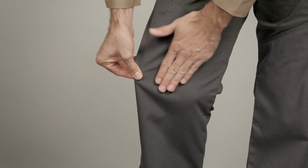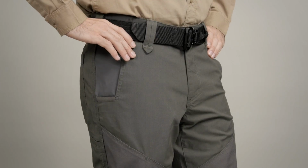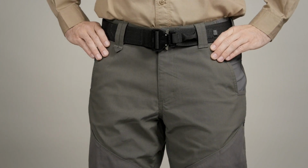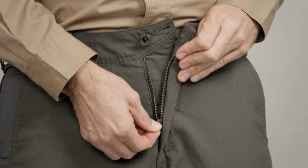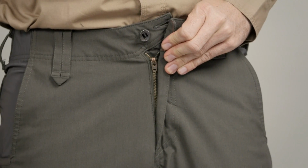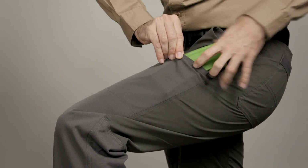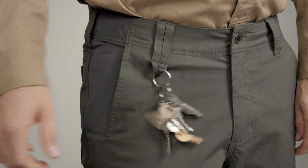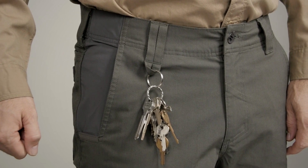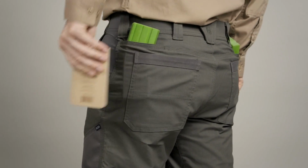The panels at the front and back of the lower leg are constructed of a 7.2-ounce nylon that also has a Teflon finish. We've added bar tacking at major stress points and durable YKK zippers with locking sliders. Side utility welt pockets and dual front utility pockets offer ample storage options. There's a tough and discreet fabric belt loop D-ring at the front waistband. We've added pockets at each side of the back yoke for extra AR mag storage.